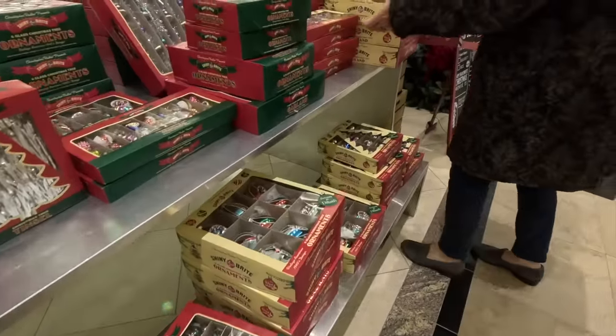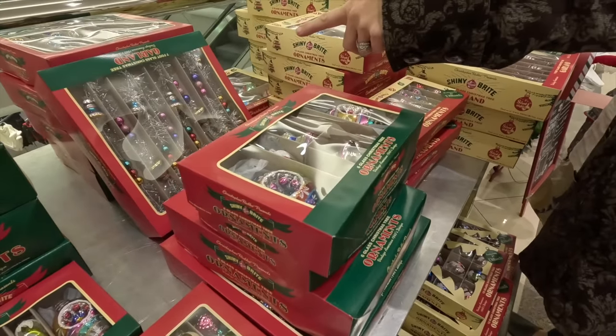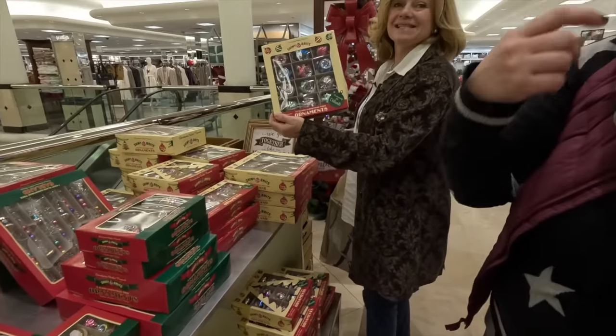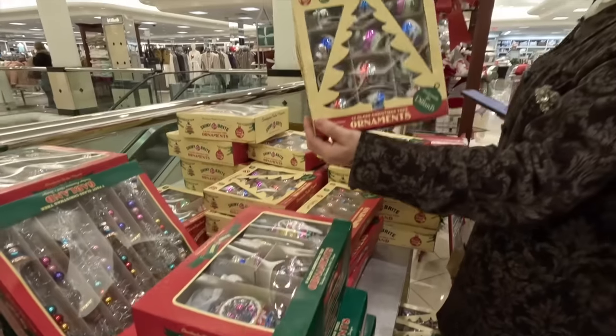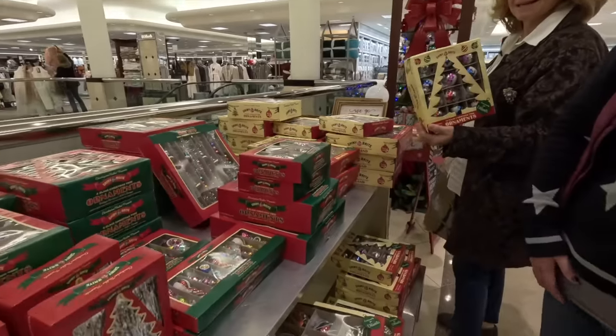I kind of thought that these were sort of neat. I have the bell garland. Oh, you do? But I have your garland from Andrew's. Oh, yes. But I like these too. Maybe if I got that box and then this little box right here. What do you think about these, though? I like these. Those are pretty. I did do tinsel one year and I loved it.